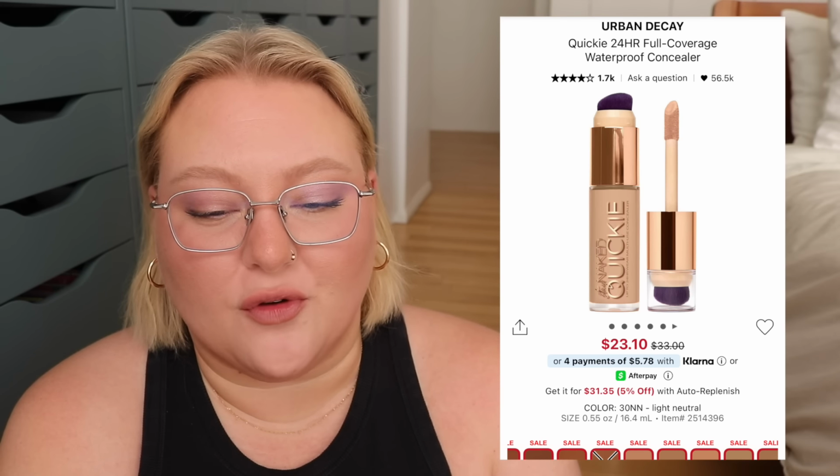From Urban Decay, the Quickie 24-hour full coverage waterproof concealer. I feel like people were using this for a little bit, but I don't know. This almost felt like their answer to Tarte Shape Tape or something like that, but I also feel like it came out way after Shape Tape. I don't know. Not surprised. $33 down to $23.10.